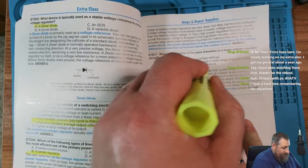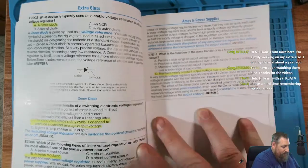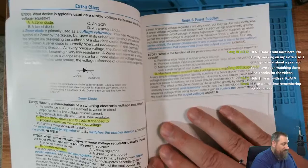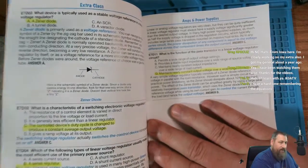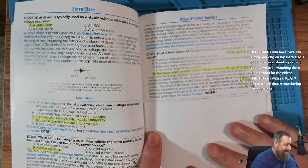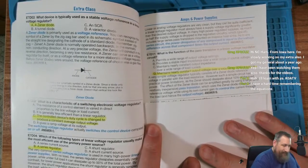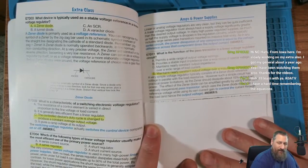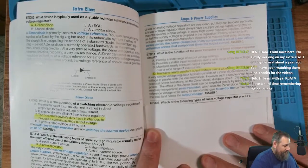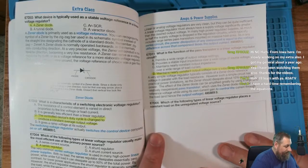But yeah, that's my biggest hurdle, I think. I want to make sure that I know a lot of those equations and understand a lot more of this. I want to take it and pass it and be done with it. But I agree with you, D. It definitely is the hardest part to remember all.